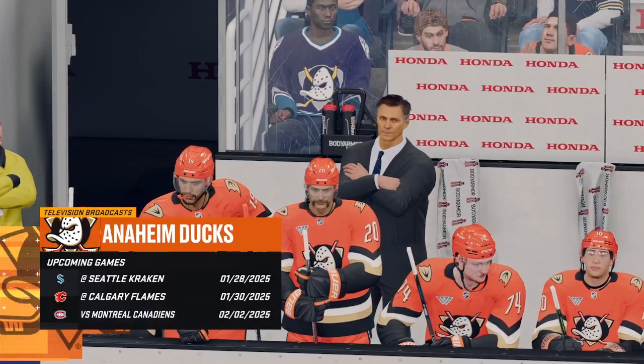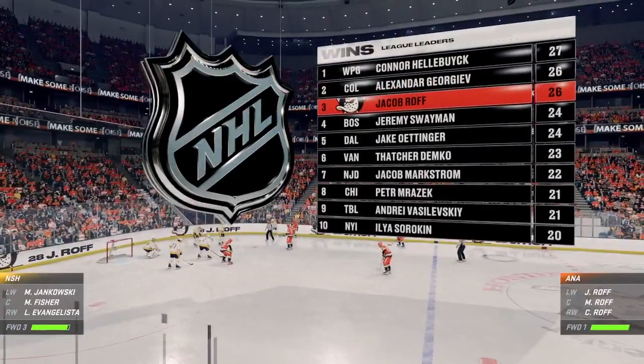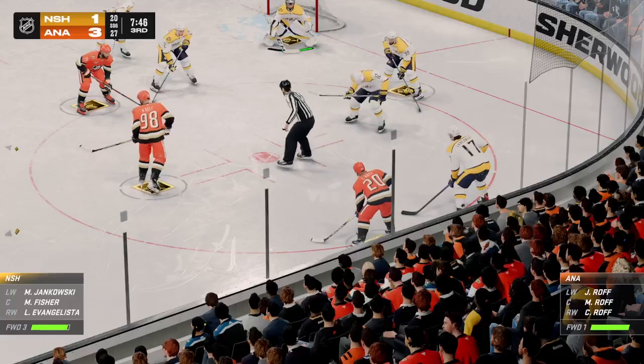Seattle's coming up next on the schedule, and these two teams, doesn't matter where they are in the schedule, where they are in the standings, always a good contest. I'm looking forward to that.